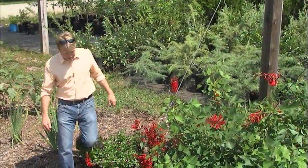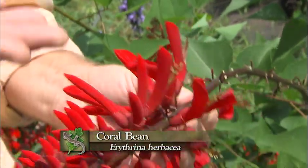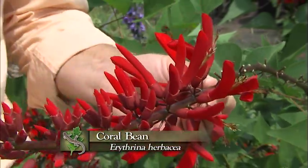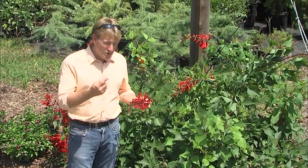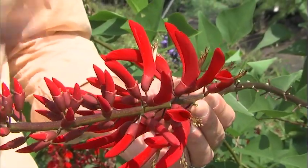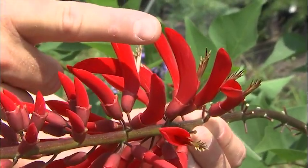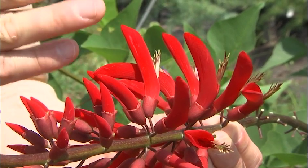Well, it's not mere coincidence that a hummingbird would be drawn to this flowering plant, coral bean. Out of all the flowers that are blooming here at the South Carolina Botanical Garden right now, this one drew it in like a moth to a flame. And the reason is because it fits the syndrome of hummingbird pollinated plants. This flower is red and tubular and produces lots of nectar. It's adapted along with the hummingbird to produce this type of flower.